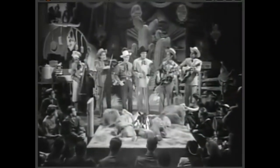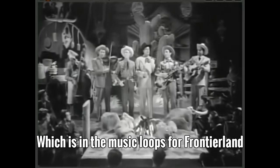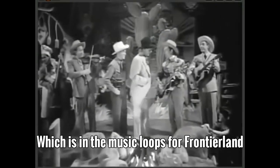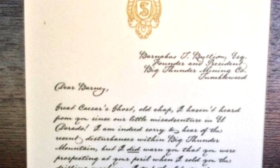Or it might be a reference to an old Roy Rogers song. Drifting along with a tumbling tumbleweed. Within the queue, you can find a letter from Jason Chandler to Barnabas T. Bullion, urging him to stop the mining.